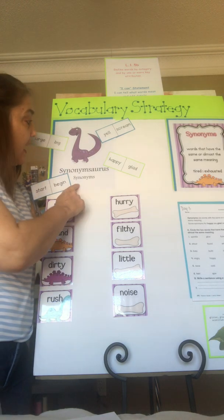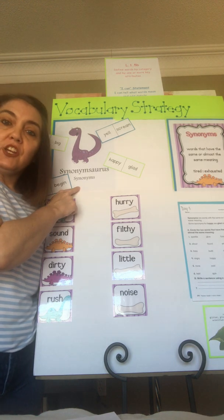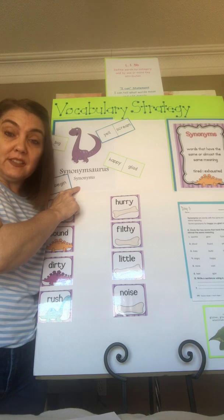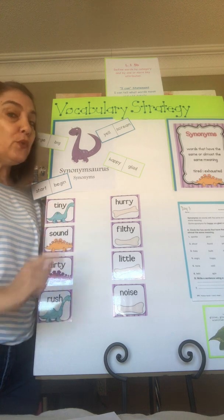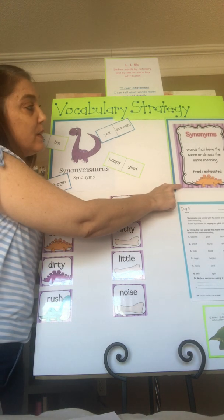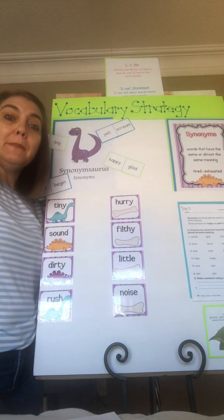Now, if you look right here, I have this purple dinosaur, and this is Synonymsaurus. You know, if you go back and you look, there isn't a dinosaur that's named Synonymsaurus, but this little girl is. Synonymsaurus is going to help us learn what synonyms are today. Synonyms are words that have the same or almost the same meaning.